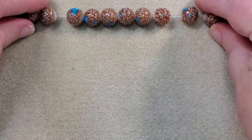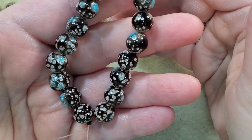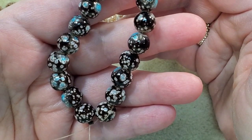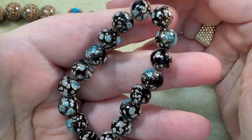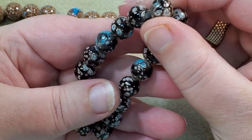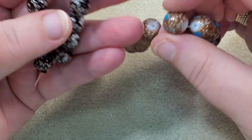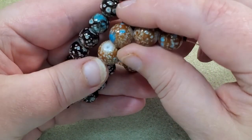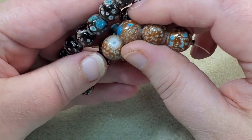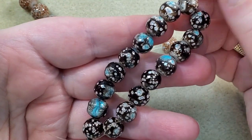And then I have 10mm brown spot marble style glass bead, a 6-inch string. And these are really pretty. They're that same, got those brown spots there, and then also they've got that same color blue, it looks like, in them, that maybe turquoise color blue. Those are really pretty.